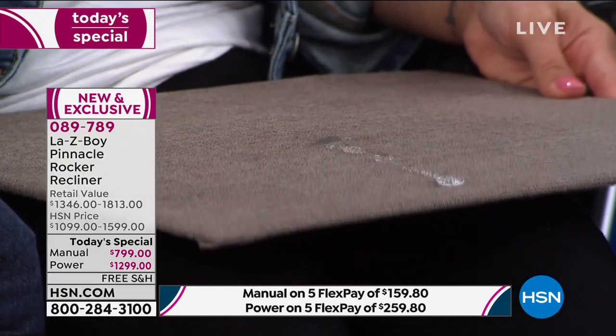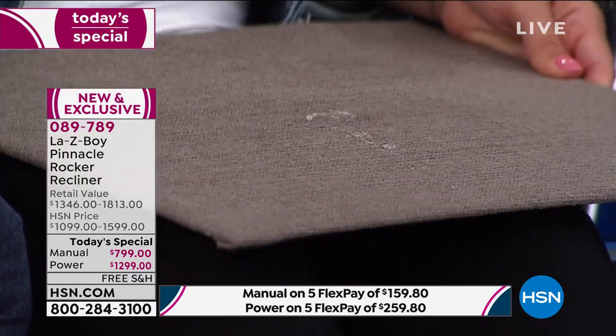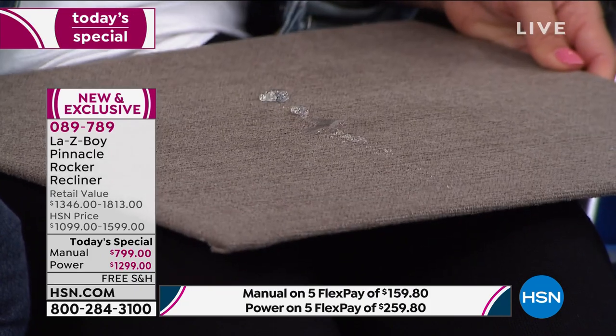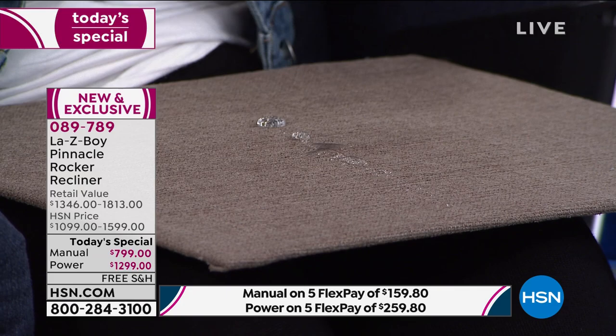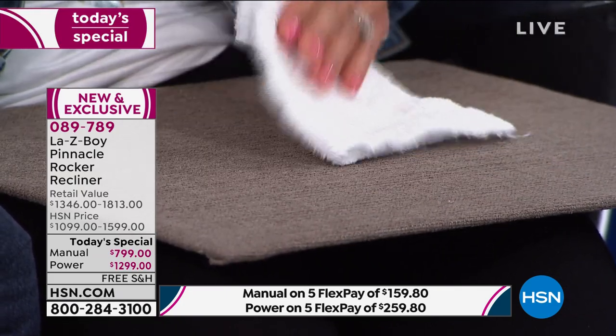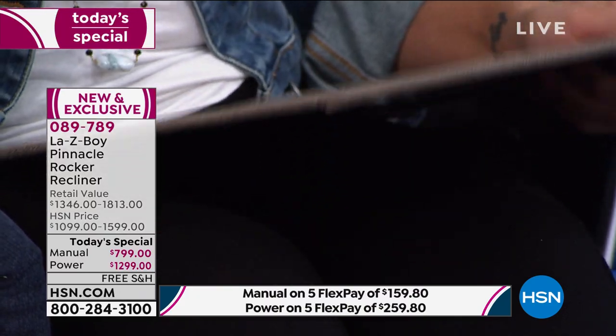I mean, that's the last thing we want. We don't want to buy this expensive furniture and then I can't even spill water on it. Yeah, you can. On the Lazy Boy, you can. If this were coffee, it would still bead up. If it were the wine, like you saw on Amy, still bead up. Tea still beads up. Then I dab it dry to the touch, and I'll flip it and we'll get a little bit of a wider shot.